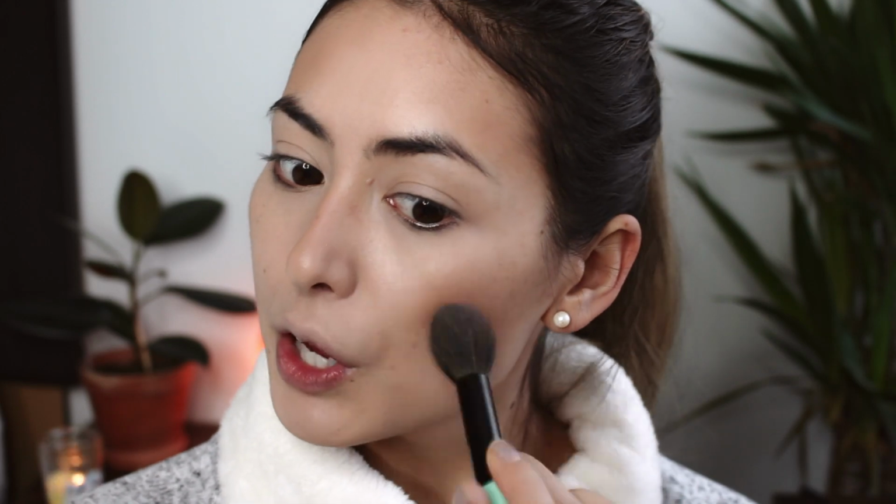Almost every day I will apply blush, and this is the NYX blush in the shade Terracotta. It's one of their powder blushes. I love this shade. It's a beautiful, warm, bricky shade. It just looks so beautiful on the cheeks, especially in the winter time.